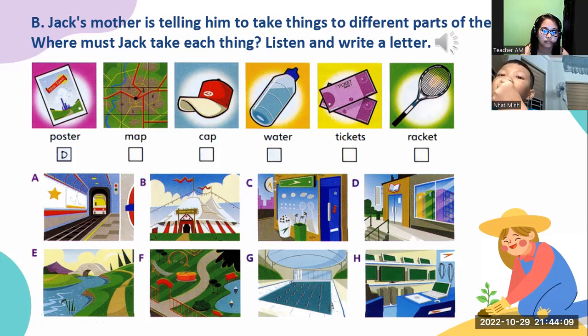Can you see the letter D? Now you listen and write a letter in the box.